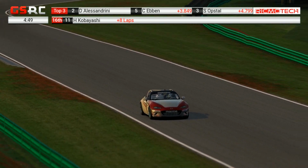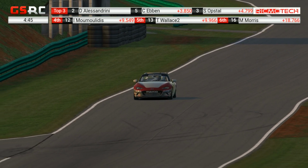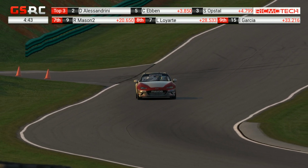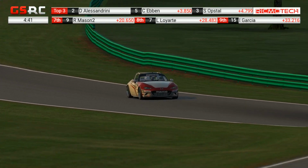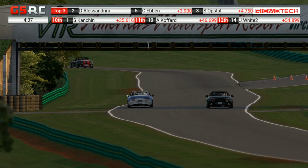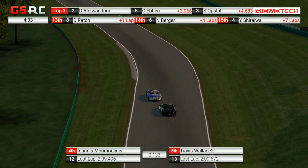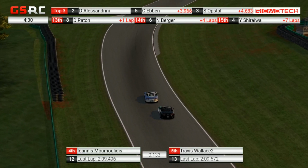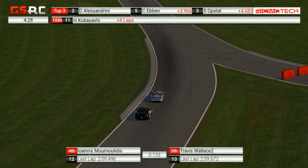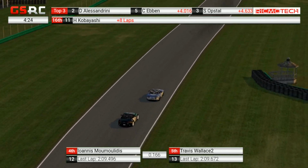After that early battle with Mumaludas, he's been able to pull away and is now sitting comfortably out in front of the field, just on a nice Friday evening, Sunday or Saturday morning drive. There are no battles other than the one we are watching right now, the 2 up front. Travis Wallace, he has a win in the broadcast series. He picked one up last season. He'd like to get another one.